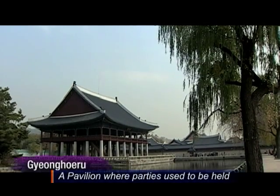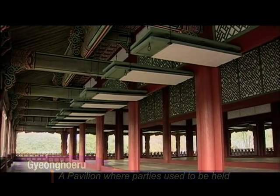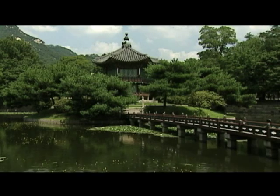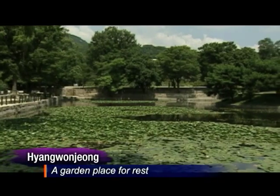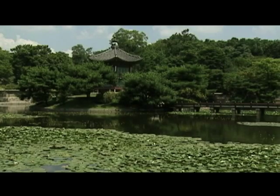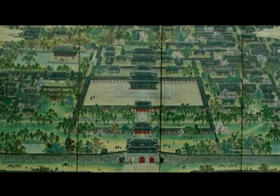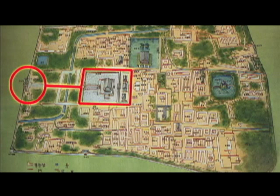Gyeonghwaeru, where you can see the harmonious reflections of Inwang Mountain, Bukhan Mountain, and the artificial island on the surface of water. And the back garden, where simple but elegant Hwangwonjeong is located, show beautiful landscaping. Gyeongbokgung Palace was the main palace in which buildings were built along an orderly axis in hope that the governing ideology will be fully conveyed to the people of the kingdom.